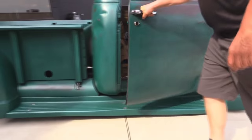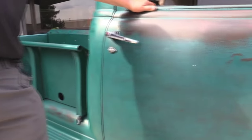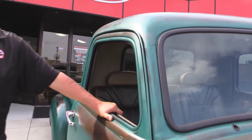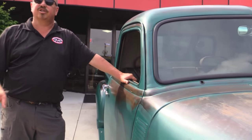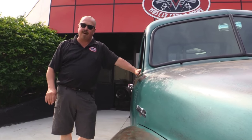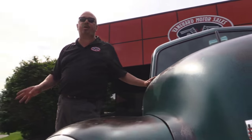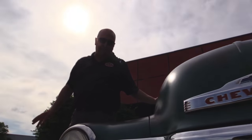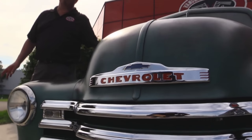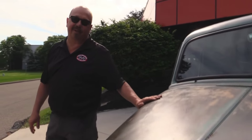Beautiful. And at Vanguard Motor Sales, we're not consignment dealers. That means we buy all of our inventory. We spend the time to check it out so we know what's going on with it. Then when we get it back here to our shop, we run it through an inspection process that allows us to answer any question you may have about the truck. So call Tom at 248-974-9513. He can answer any question you may have about this truck.